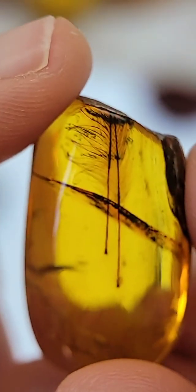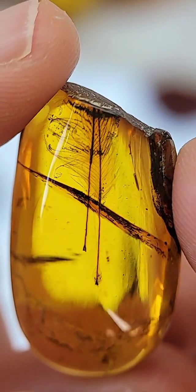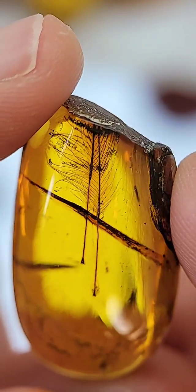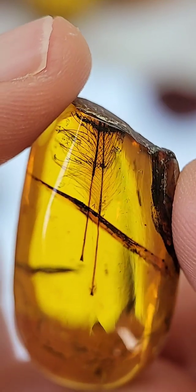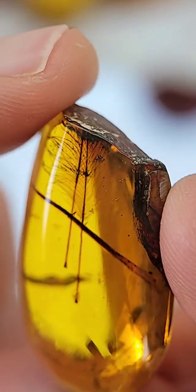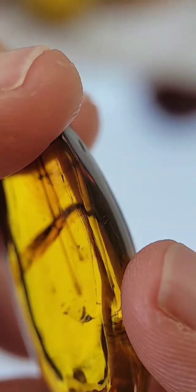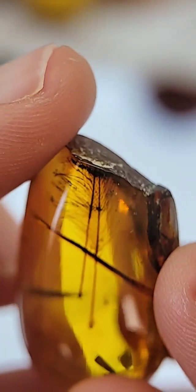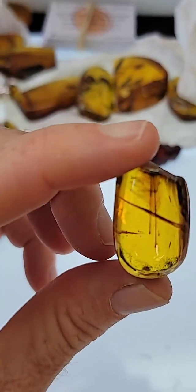Oh, that's a good one. It's just really clear and easy to see with the naked eye. So this is my supplier's favorite one, or one of them, and I'm liking it too. Pretty dang nice. Just a little bit of raw at the tip, so you can see that's where the feather reached the tip. Let's microscope this one.